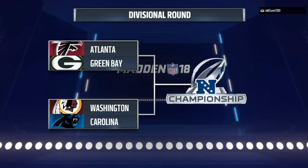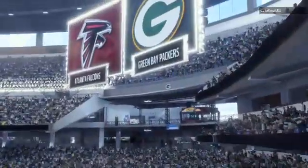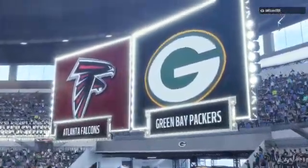Family, welcome to the NFL on EA Sports. We're on to the divisional round now, two steps away from playing on the biggest stage in sports. It's the Falcons going up against the Packers.